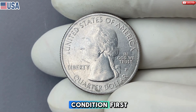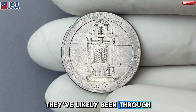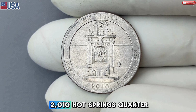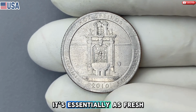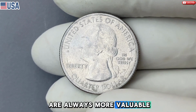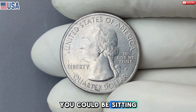Now let's talk about condition first. Most of the 2010 Hot Springs quarters you'll come across have been circulated. This means they've likely been through the hands of many people, which results in wear, scratches, or fading. However, if you manage to find one in uncirculated condition, meaning it's essentially as fresh as the day it was minted, that's where the value starts to rise. Coins in pristine condition are always more valuable because they're rare and collectors will pay top dollar for them. If you have one of these untouched quarters, you could be sitting on a hidden gem.